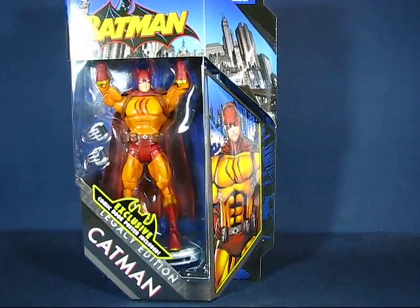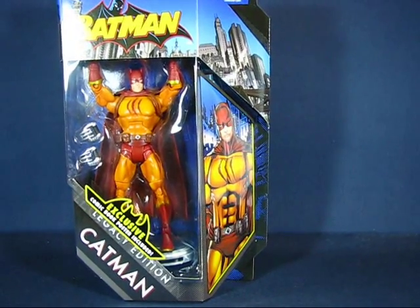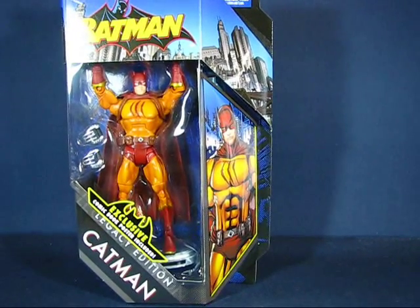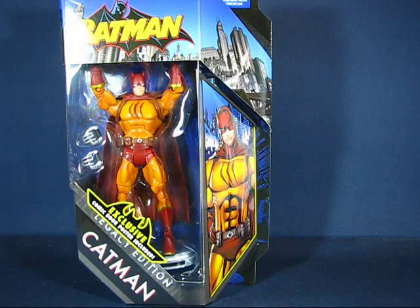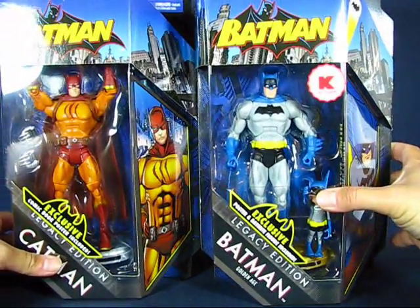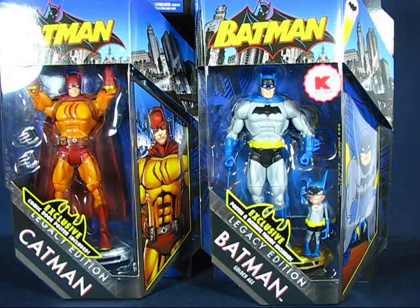And I visited several Kmarts over Saturday, and finally found one at the 4th or 5th Kmart I visited. And not only Catman was there, but Batman with the Batmite figure, so that was kind of cool. Made the trip worthwhile for sure.